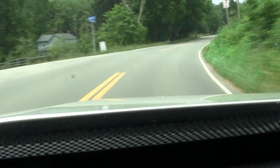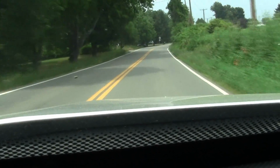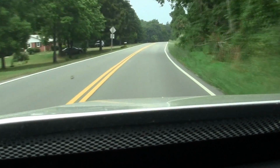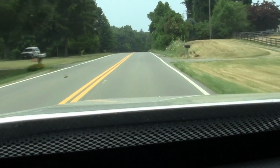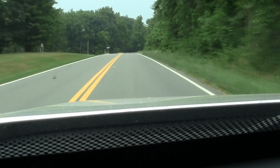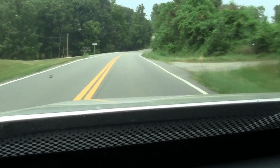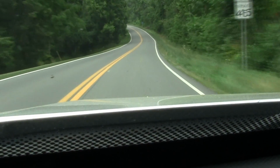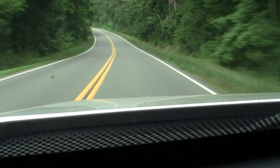But in terms of actual handling, well, for really what is an entry-level car like this, and what is also basically an SUV-sized vehicle, it actually holds the road pretty well. Probably better than you'd expect it to, and that's a good thing.